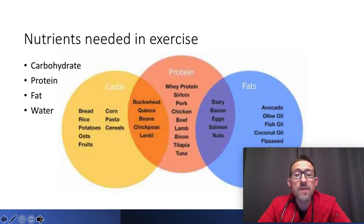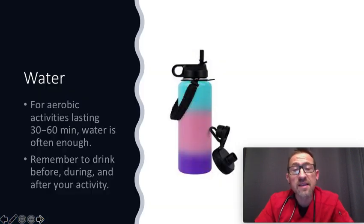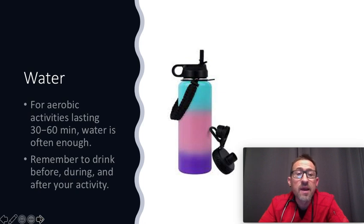When we're talking about trying to get in a certain number of macronutrients for exercise, we can think of this list as well as think of things that may overlap. All right. I mentioned water is last on that list, and water is important. Now, for aerobic activities lasting 30 to 60 minutes, water is probably enough. You don't necessarily need to drink Gatorade. Okay? If it's longer than 60 minutes, then yeah, you might consider Gatorade or actually G2 is a great drink because it's going to have vitamins and minerals in it, kind of electrolytes, without all the additional calories that you might not want. All right?